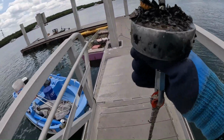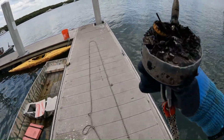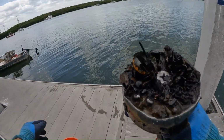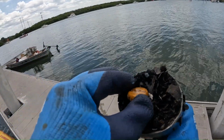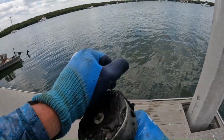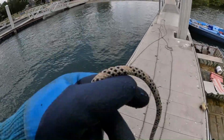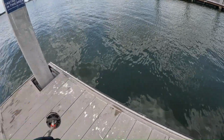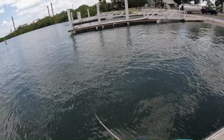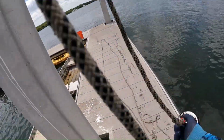Oh, let's see. Look at this. Got ourselves a lure here, what's left of a lure. I'm trying to guess who has got an orange pop or soda. Corona Light, I would never guess. Not much of a drinker. This nasty water, nasty smelling water. Ooh, look at all this.